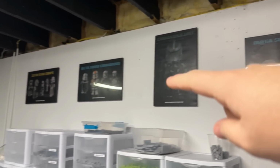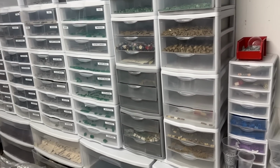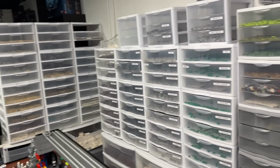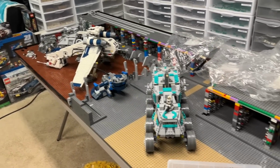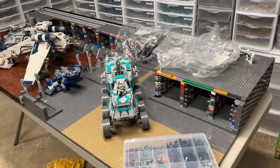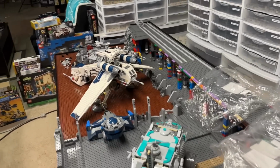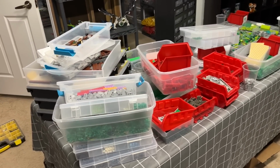Some CAC posters. And then more of my parts collection over here. Again, not sorted. That's just the truth of it. Some of it is, but I'm not going to give myself too much credit. And then we have the mock table here with a mock that I started last year. And we can kind of see where that's going. But we have some random sets on there that won't fit anywhere else. We have another additional table here with just more mess.